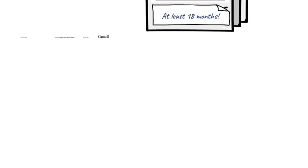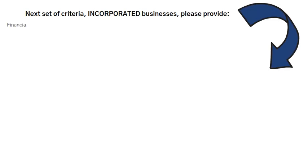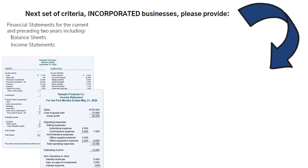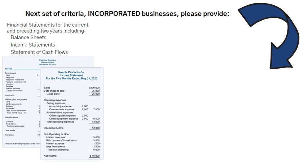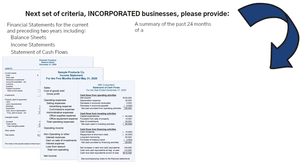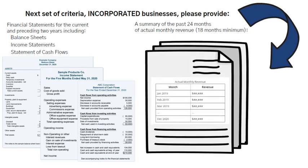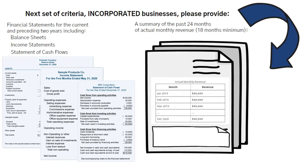18 months. For incorporated businesses, we ask that you provide your financial statements for the current and preceding 2 years, including your balance sheet, income statement, and if available, your statement of cash flows. We also ask that you provide a summary of the past 24 months of actual monthly revenue that presents each month separately. And again, for those businesses that have been operating for less than 24 months, we do require a minimum of 18 months.